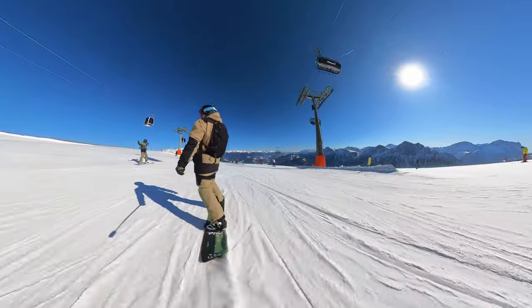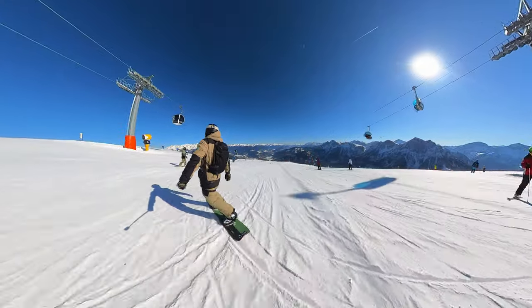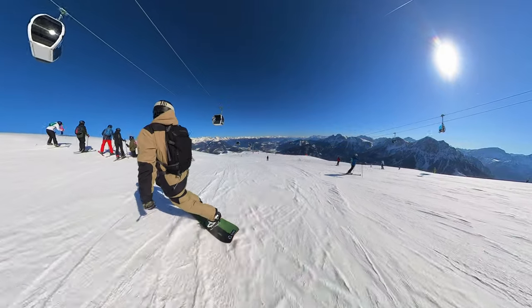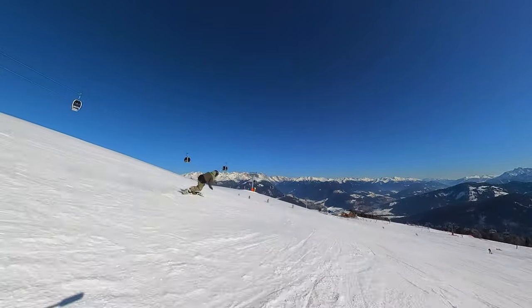On that run I've changed to a forward stance, something like plus 15 or plus 18 on the back foot and plus 33 to 36 on the front foot.